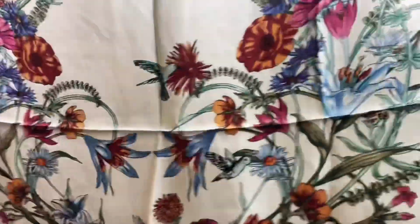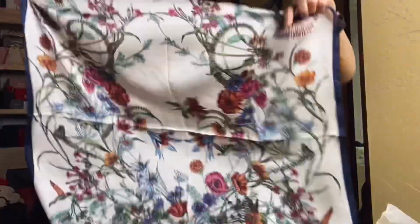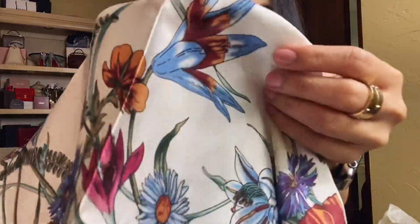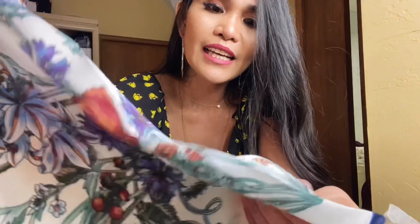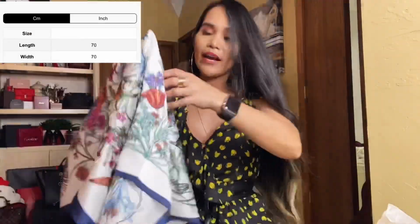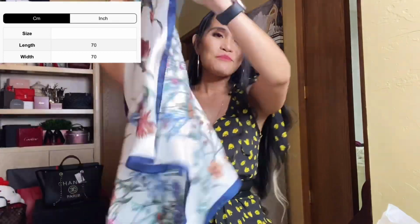So here's the other one, and this is more like a bandana type of scarf. It's just a smaller size. Definitely gorgeous. I like the print, if you guys can see it, and it's also soft to the touch. It has that silk look, and the detailing and the print is so gorgeous. But you can definitely tell that it was printed, but that's all right for the price. It's beautiful. So this is the size. I can link the size down below, guys. I just have to go back and look at it because I don't remember what size it is.